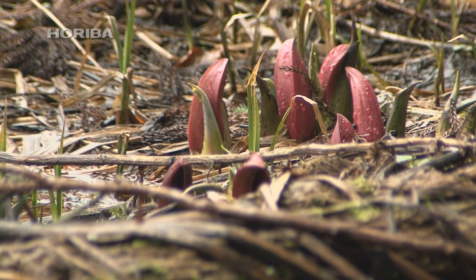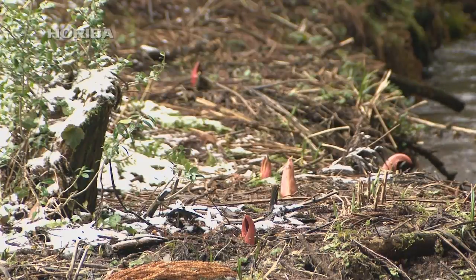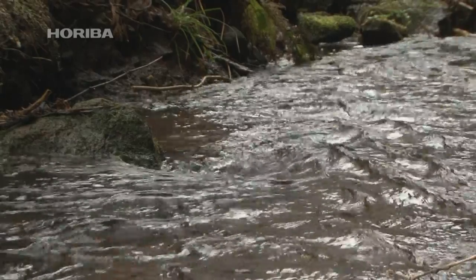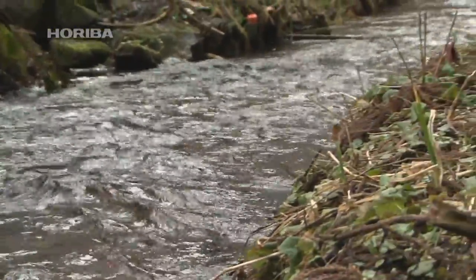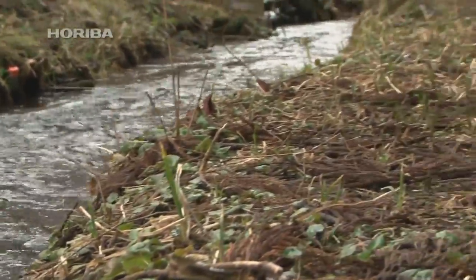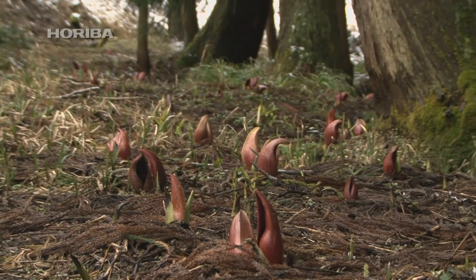To do this, they need to mutually adjust the maturation periods of the pistil and stamen. While it appears to humans as though the large, distinctive red spathes are blossoming simultaneously, it is necessary to slightly alter the maturation state of the flowers housed within.